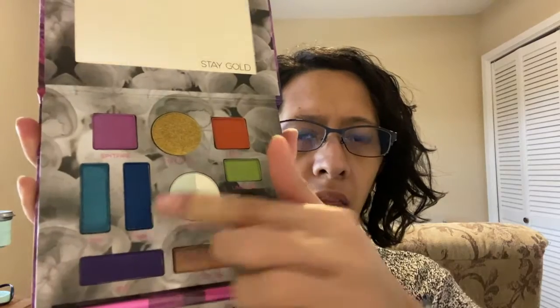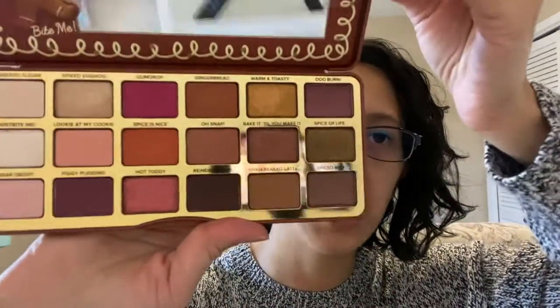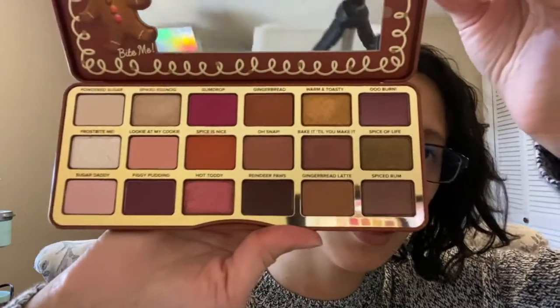Especially the blue one right here. That one's a really good one. So I like this palette, and it's still staying in my collection. This palette is from Too Faced. It's the Gingerbread Spice eyeshadow palette. And before I dig my finger in here, this is what it looks like. This was from 2018, I believe, and I use it from time to time.